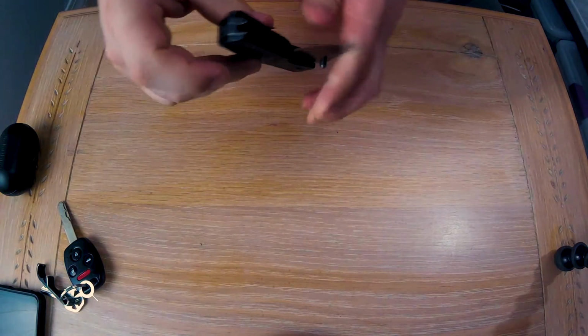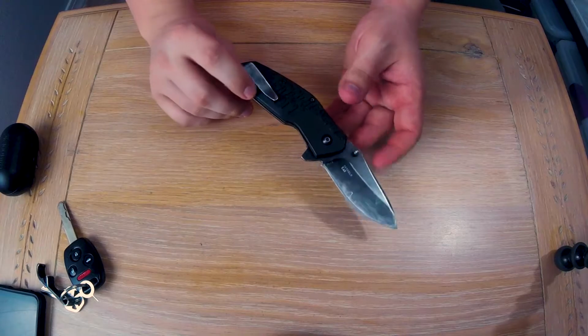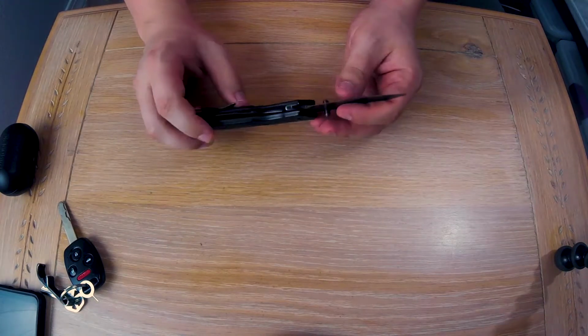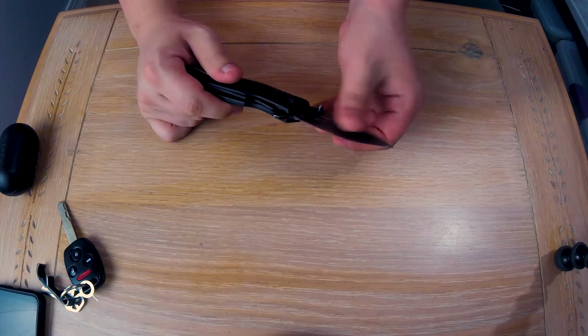Honestly, kind of sketchy story. I found it in the parking lot of one of my old schools, and figured whoever had it didn't really need it, because one, they dropped it on the floor, and two, they were going into a school. So I decided to take it home with me. It's a fantastic blade. Love Kershaw, the company. Have a bunch of other knives by them. This is obviously all black, fitting the aesthetic. Carry it all the time. Definitely needs to be sharpened.